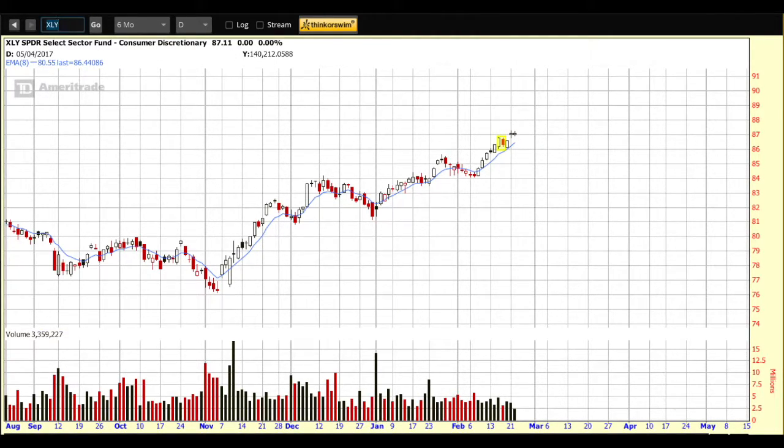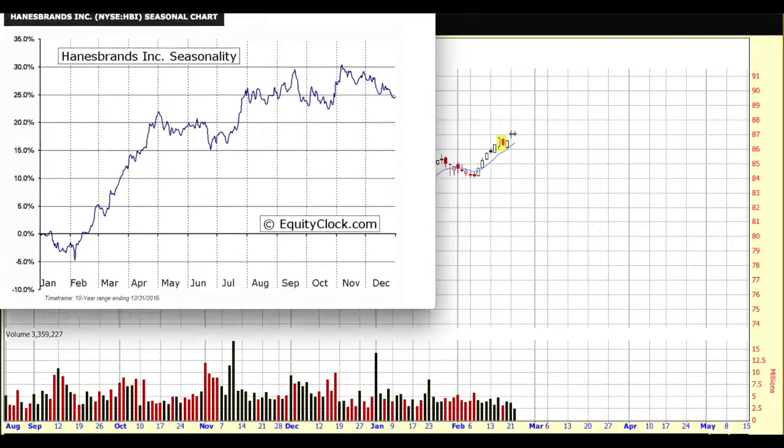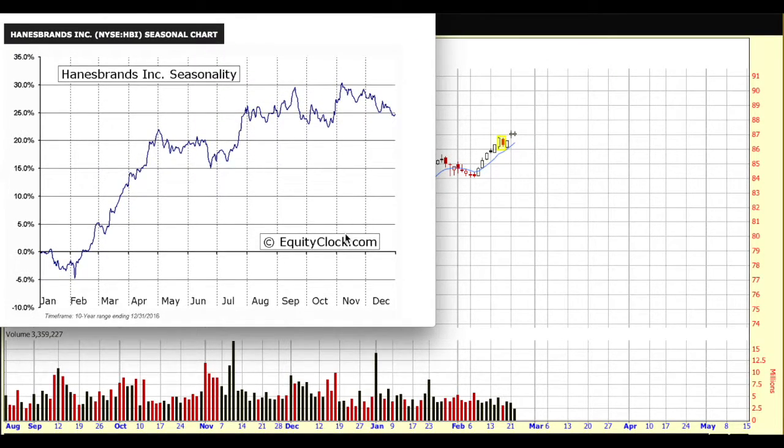We also like to look at seasonality, and for that we go to equityclock.com. I mention this site all the time. It is a terrific site where you can put in whatever you're looking at and find its seasonality chart. You can see that Hanesbrands comes into that seasonal favor at this time of year and has a nice run. No guarantee that happens again this year, but always nice to know.